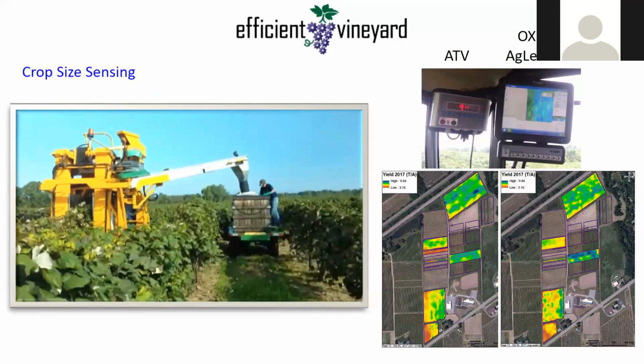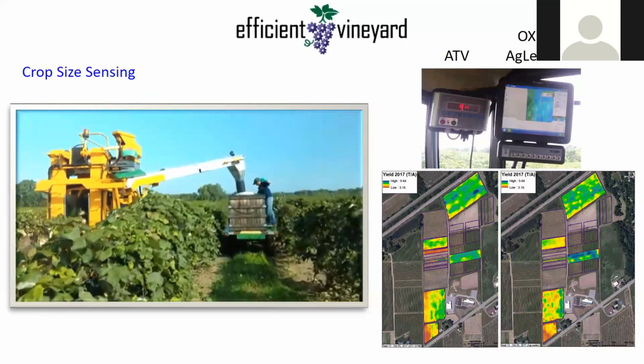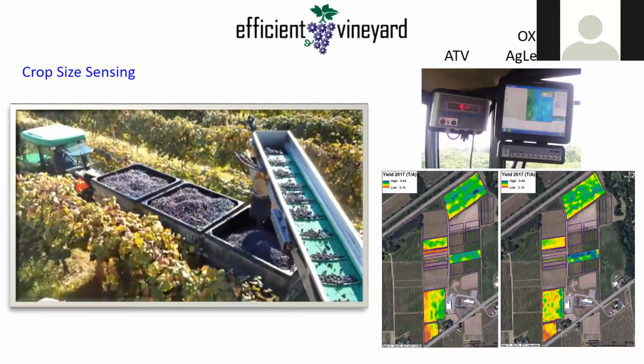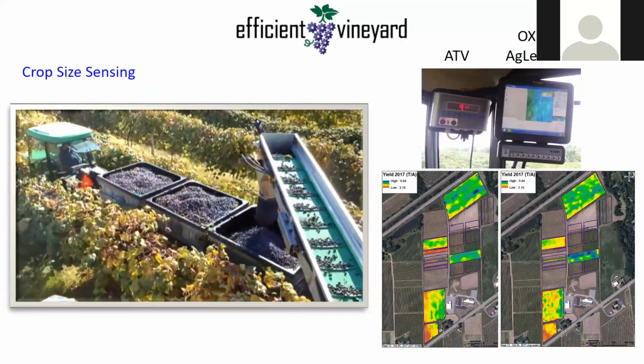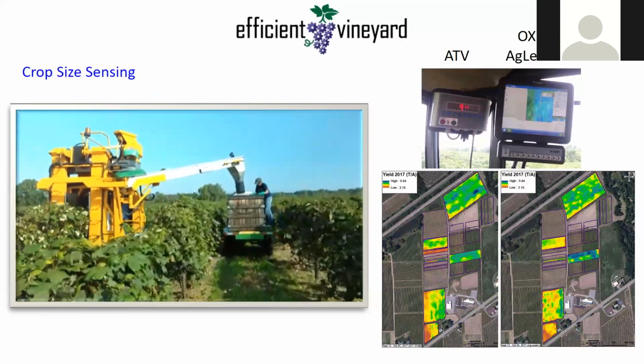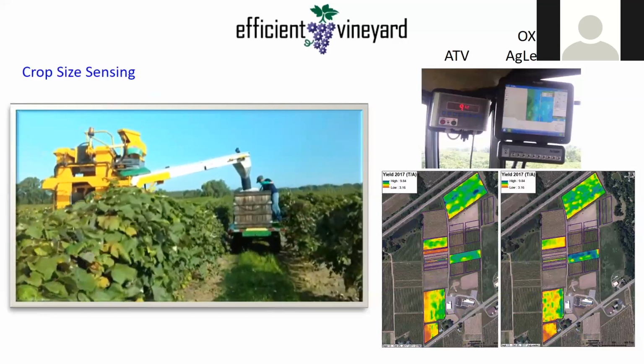We also have another one called an Oxbow type. Oxbow is a company that makes pea harvesters and grape harvesters, and they have an impact plate one. Many of you are probably familiar with grain harvesters. They use an impact plate: as the grain's coming off, it's hitting a plate, and then they translate that into a yield signal. We're doing the same thing with grapes.